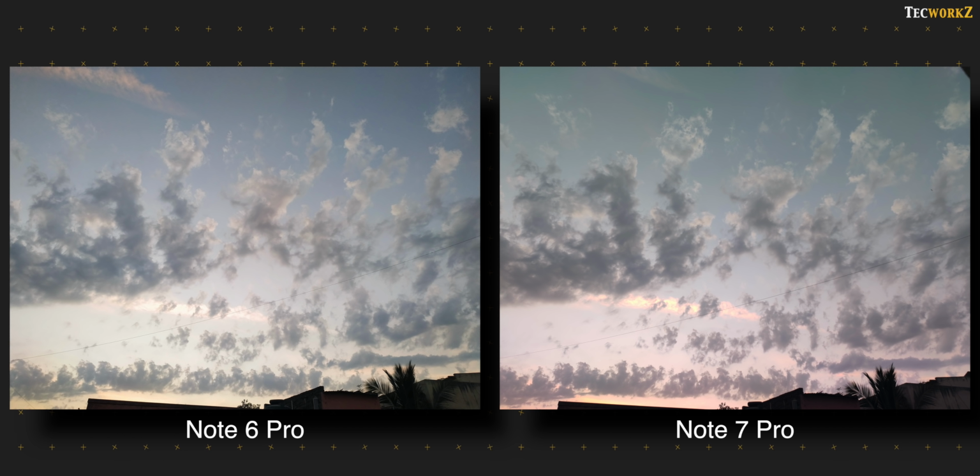Here are two images without the HDR mode turned on. Both phones show good dynamic range by default, but with the HDR mode turned on, results are even better. Both bring up lot of information from shadows while trying to preserve the highlights. And with the HDR mode turned on, details in the shadows from the Note 7 Pro are more compared to the Note 6 Pro, which you can see as we zoom in on this part of these images.